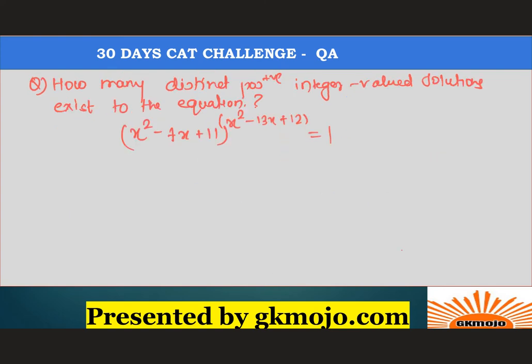Let's have a look at this question, and such types of questions are often repeated in CAT. How many distinct positive integer valued solutions exist to the equation (x square minus 7x plus 11) to the power (x square minus 13x plus 12) equals 1? Whenever you have such equations, where something raised to a power equals something, this is of the form a to the power b equals 1. When can you have a to the power b equals 1? What are the conditions?